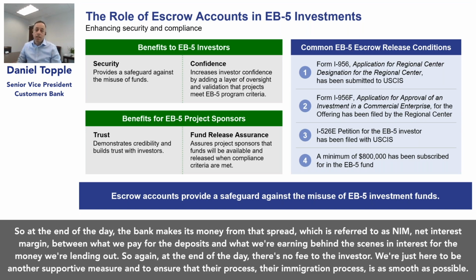So at the end of the day, the bank makes its money from that spread, which is referred to as NIM, net interest margin, between what we pay for the deposits and what we're earning behind the scenes in interest for the money we're lending out. So again, at the end of the day, there's no fee to the investor. We're just here to be another supportive measure and to ensure that their immigration process is as smooth as possible.